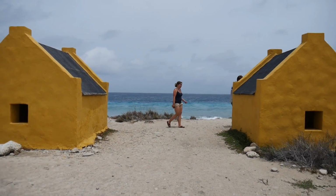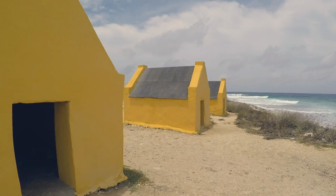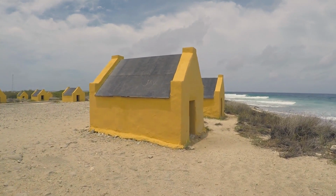The slave huts are a reminder of Bonaire's repressive beginning. The huts were used as sleeping quarters for the slaves that worked in the salt ponds, collecting and loading salt onto the ships.